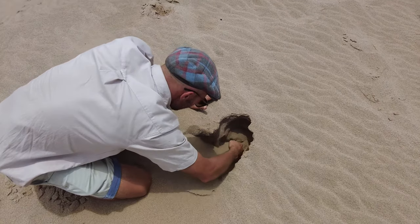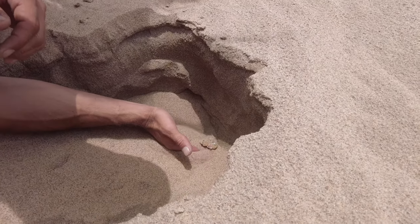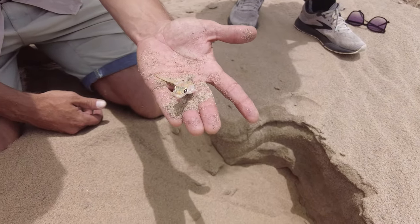All right, so our guide just was digging through the sand and found the palmetto gecko, which is very sensitive to sun and heat.